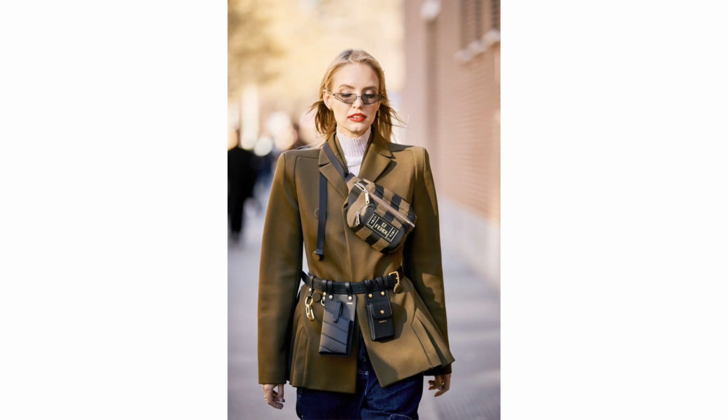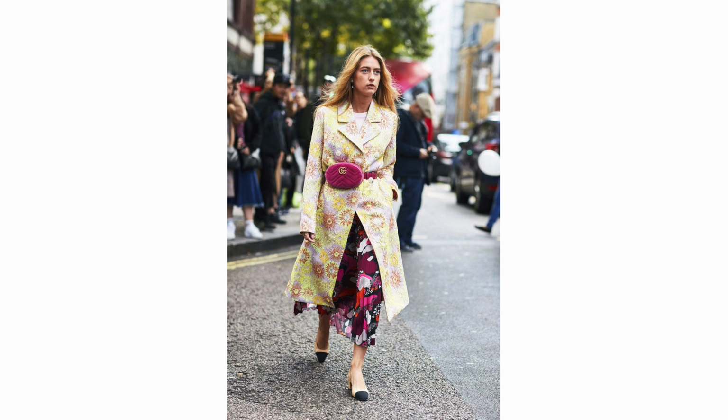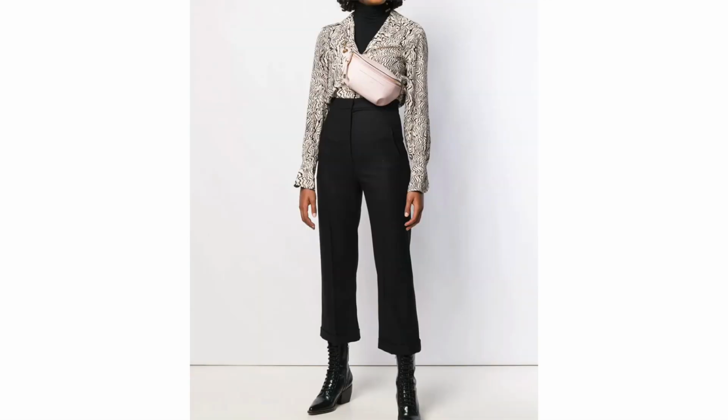And next up are belt bags. This is one trend that I did not think would still be around. It's been around for, gosh, what, almost 2 years now, I think. It's had surprisingly good staying power and longevity, but it is not a trend I can get on board with, and I wanted to like this as well.